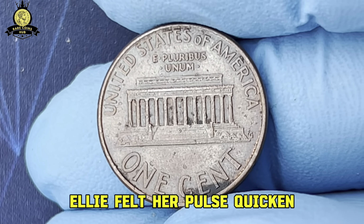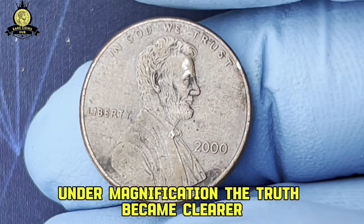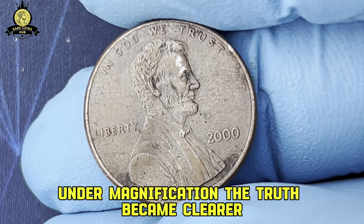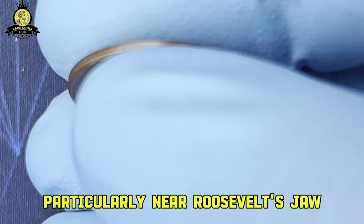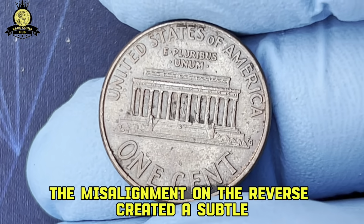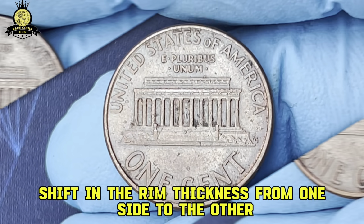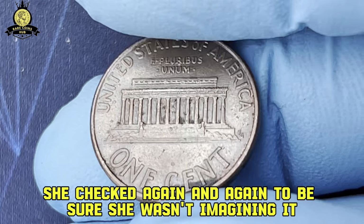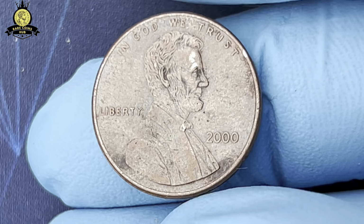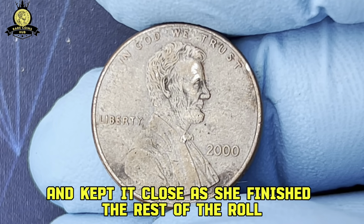Ellie felt her pulse quicken. She grabbed her magnifier and leaned in. Under magnification, the truth became clearer. The overpolished die had left fine lines in the field, particularly near Roosevelt's jaw. The misalignment on the reverse created a subtle yet unmistakable shift in the rim thickness from one side to the other. She checked again and again to be sure she wasn't imagining it. Then she carefully set the dime aside and kept it close as she finished the rest of the roll.